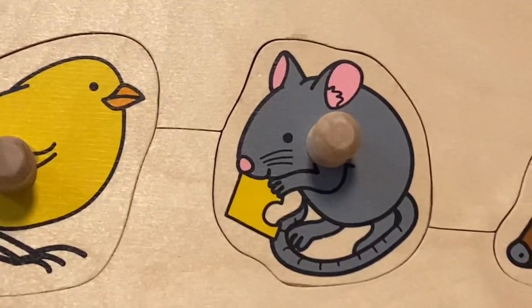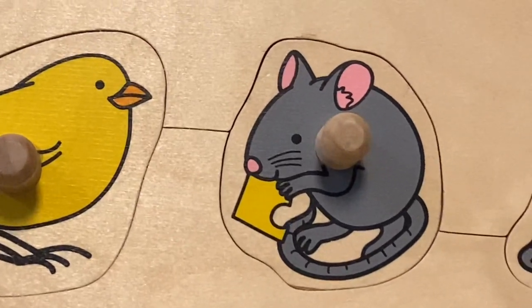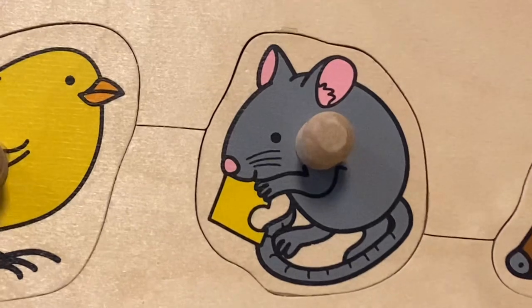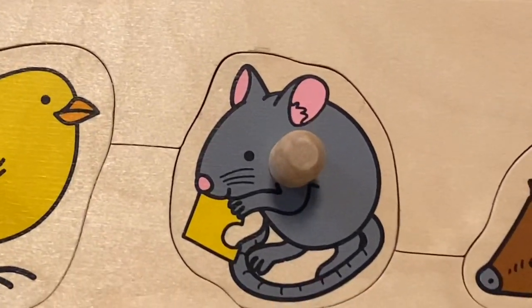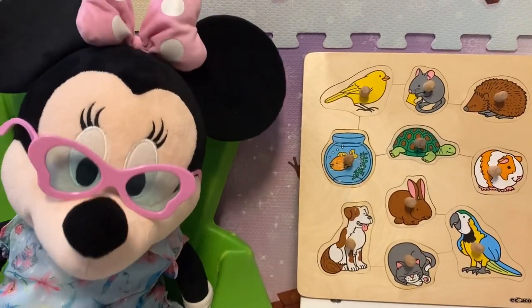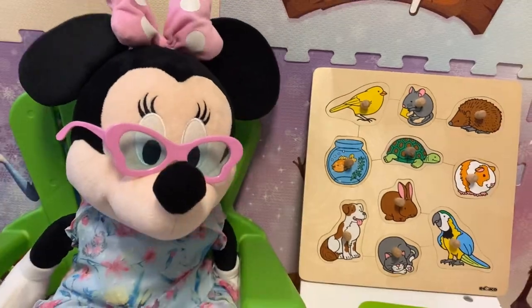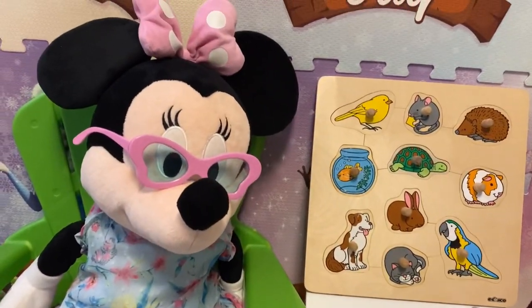Rats. With their silky soft fur and lots of energy, rats are popular little pets. They are often found scurrying around their cages in the middle of the night. Rats are very smart and they like to eat cheese. All pets need plenty of love and care.